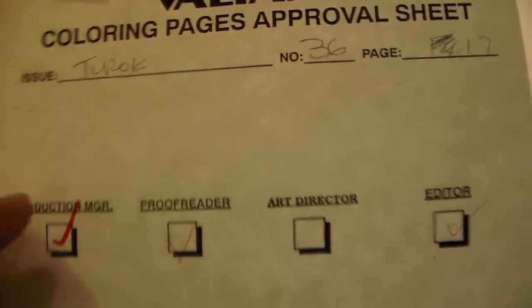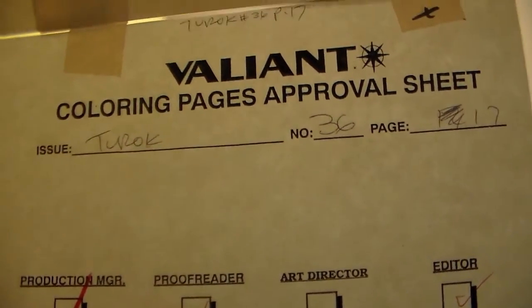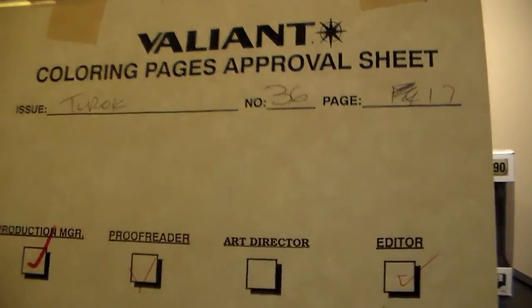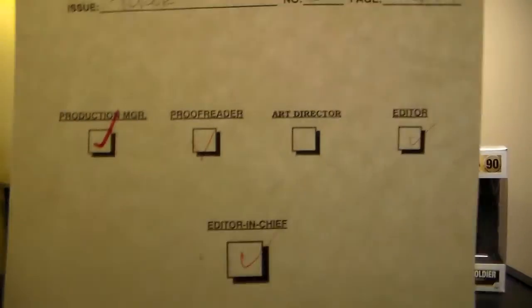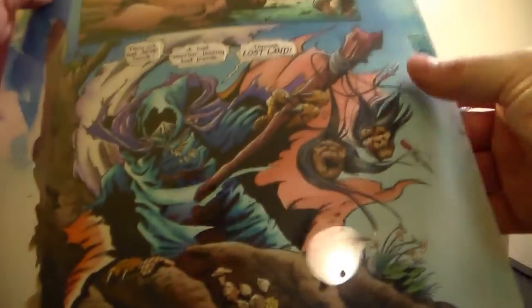Production, I guess it has like a sign-off thing, who went through: production manager, proofreader, editor-in-chief. The art director never signed off on it. But I just thought it was cool for 35 bucks.